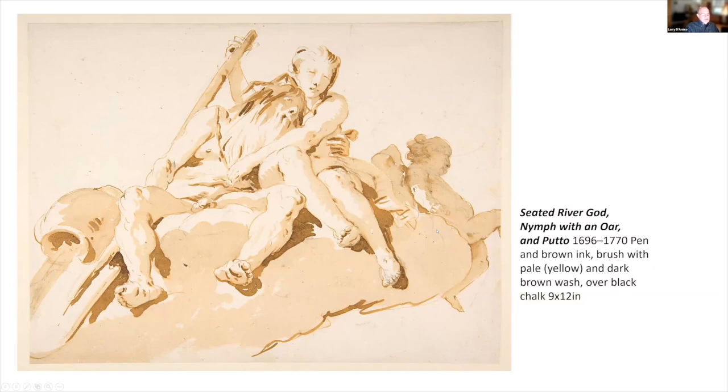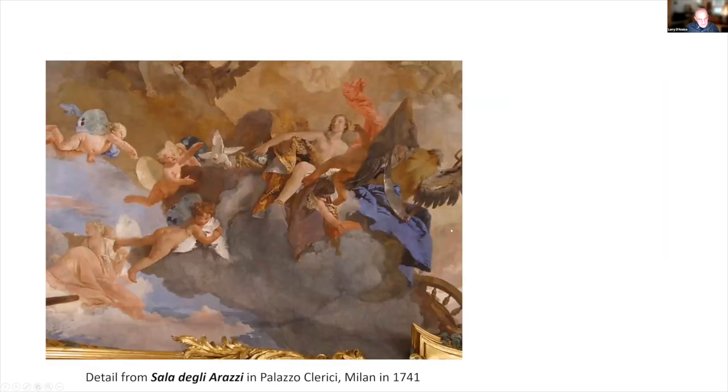But there's very subtle things going on in this, and one of the remarkable parts is how he could catch the light and just give you that sense of illumination across these figures. And again, this is coming from his imagination. This was not models seated for him. Okay. And so this is kind of the procedure.